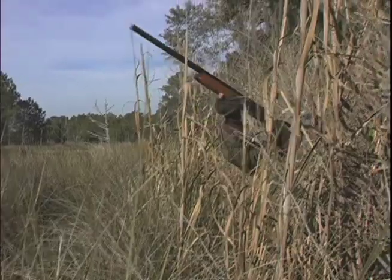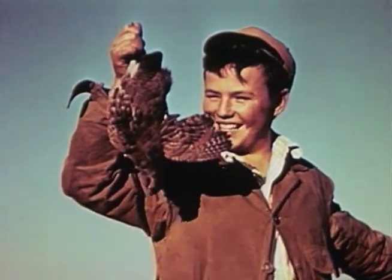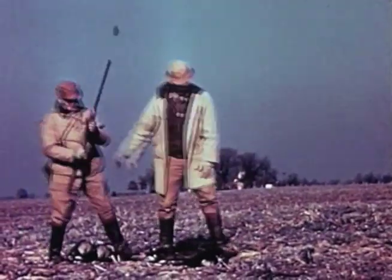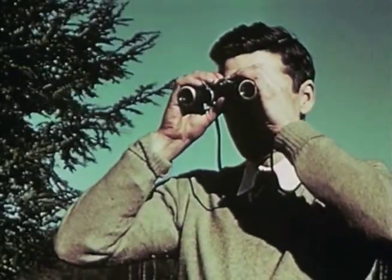The recreational value of our wildlife is enormous. Every year, millions of Americans enjoy the exercise and relaxation and excitement that come from hunting, while millions more enjoy just watching birds and animals.